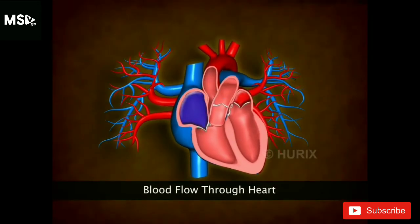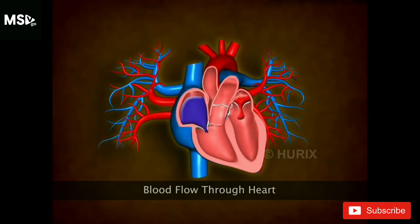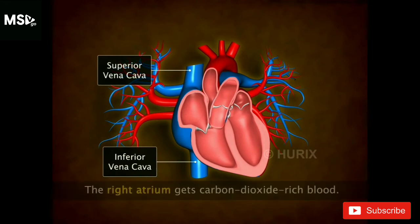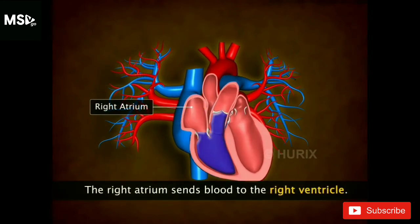The blood flows through the heart in a rhythmic pattern. The left and the right side of the heart work together. The flow of blood begins when the superior and inferior vena cava fill the right atrium with carbon dioxide-rich blood. The right atrium contracts and sends this blood to the right ventricle.